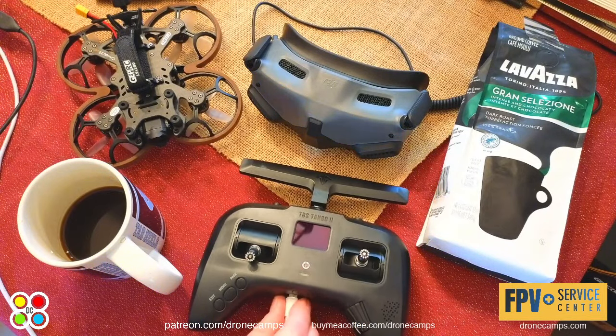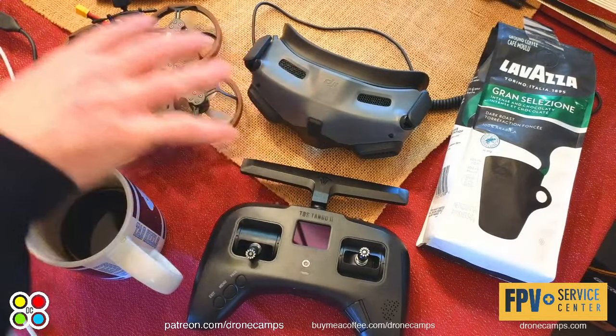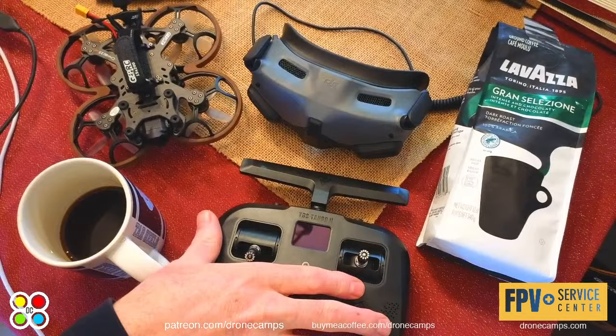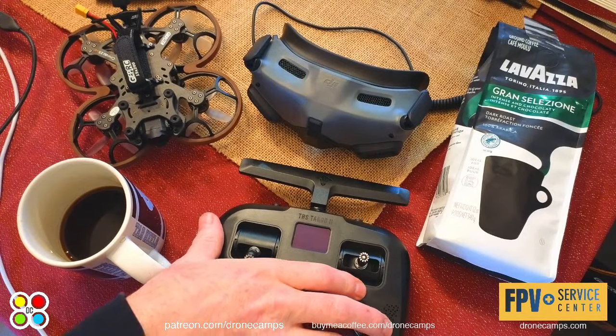So I've been charging this guy's TBS Tango 2. This is our buddy Sam's setup here. All this stuff right here that you see is brand new. Just pulled it out of the box. He also has a GP11 that he's going to mount on the front here. So that'd be super nice. And this radio has not been set up yet. It's completely fresh. And we'll go into those menus and we'll do some binding.